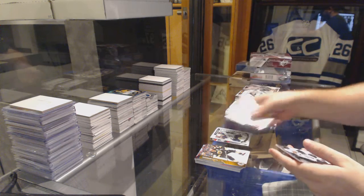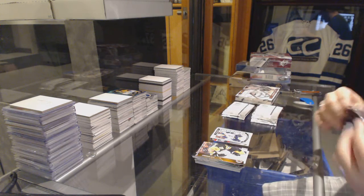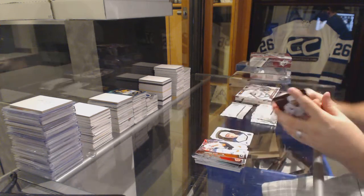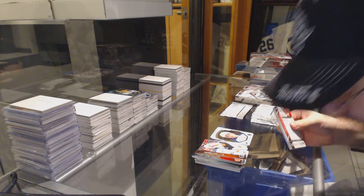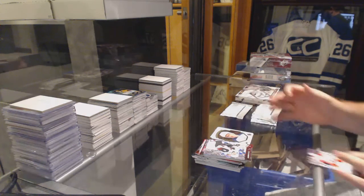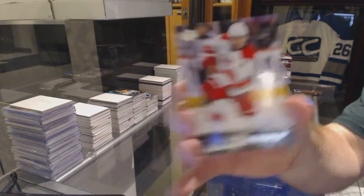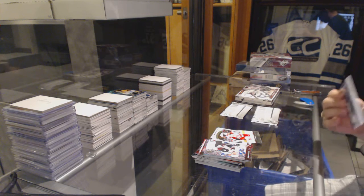Marky rookie of Colton Parayko for the St. Louis Blues. Andrew Kopp for the Winnipeg Jets rookies. Young Guns for the Carolina Hurricanes, Noah Hennepin.